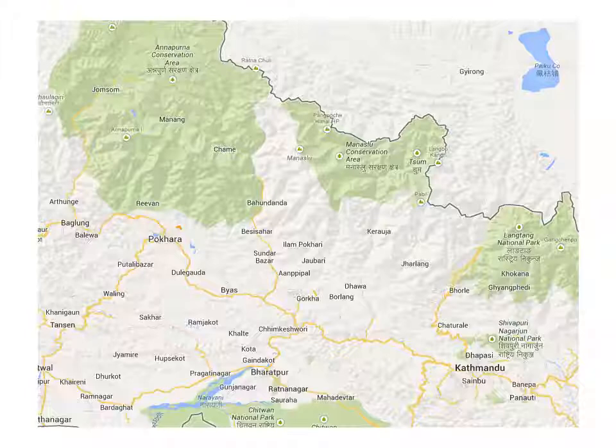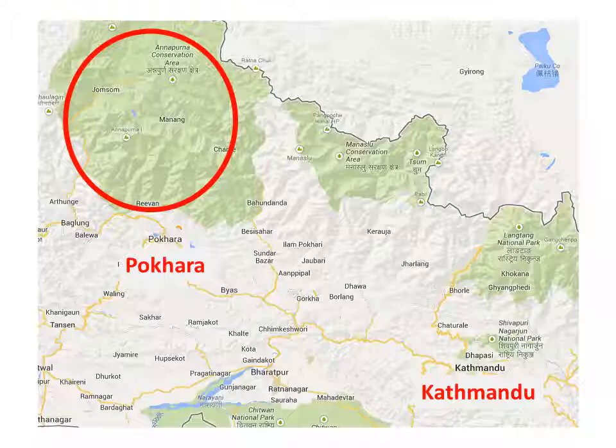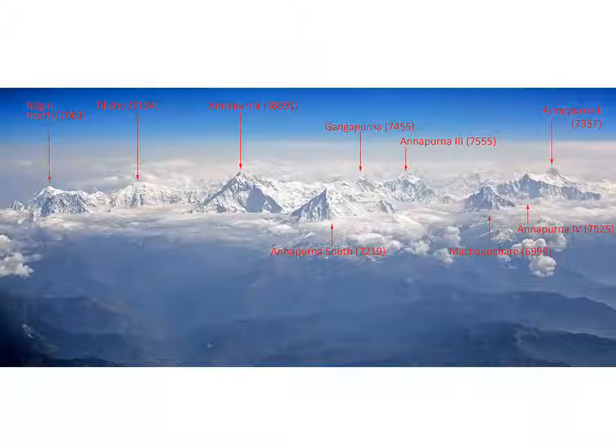The Annapurna peaks, and there are at least 5 peaks carrying the name Annapurna, are located in the Annapurna Sanctuary area, just north of Pokhara. There are a host of 7,000 and 8,000 metre peaks in this sanctuary. Various trekking options get you close to some or all of them.